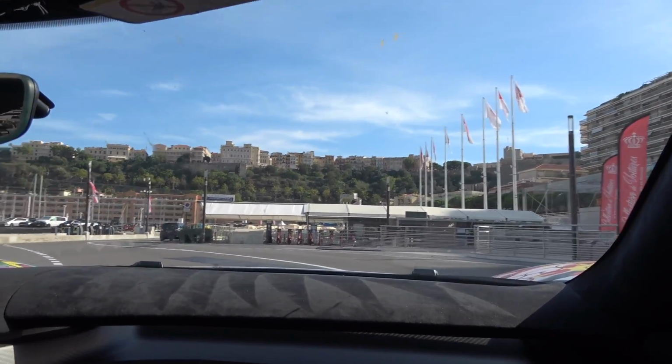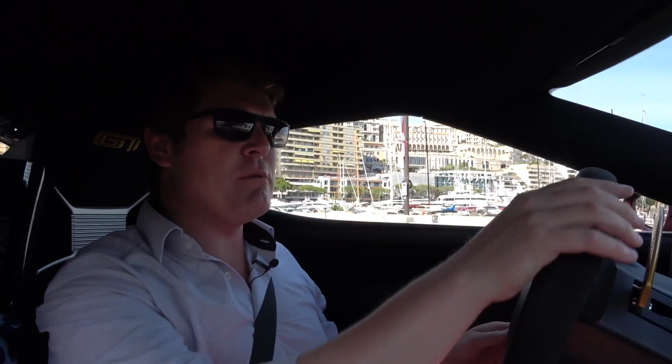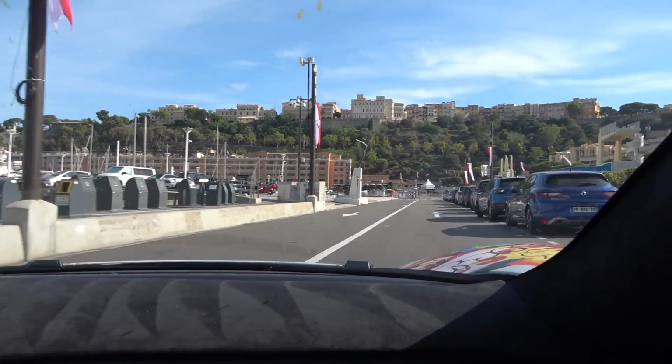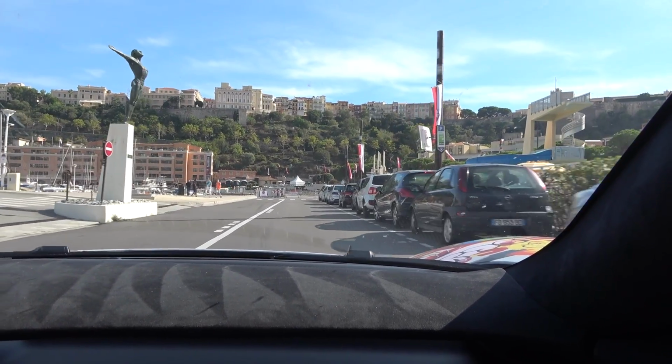Actually, the car isn't that low, which means that driving around isn't as much of a problem as I might have expected. The front is really hard to see and very long. So going into garages, not really knowing where those corners are, is a little bit difficult.